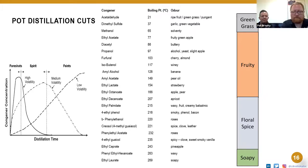And that's where you make your heads cuts. Then you see the fruity notes. You can get cherry and winey and banana, pear oil. That's the amyl acetates. Strawberry. And then you'll get into the roses once you get close to the finish end. And then the spicy notes from the rye come close to the end. The one I always like to point out is the tails section. I don't know whether you picked up on it at Moonshine University, but the soapy notes that the yeast has made end up in the tails.